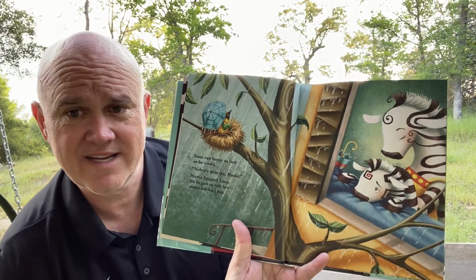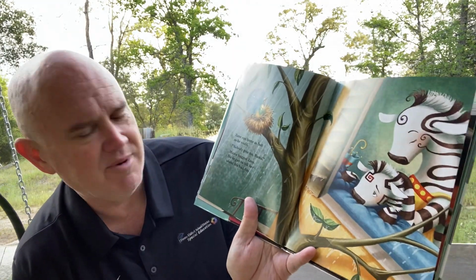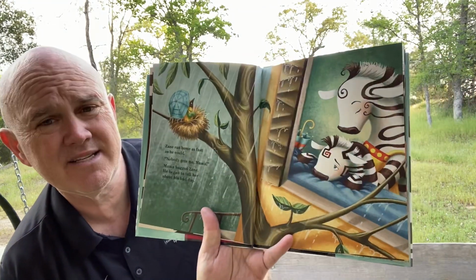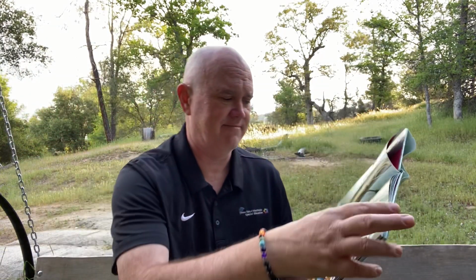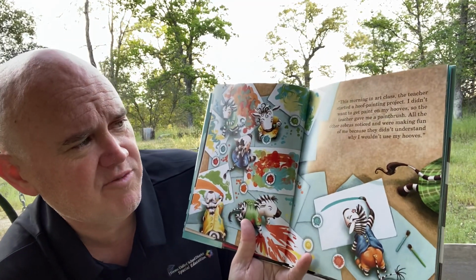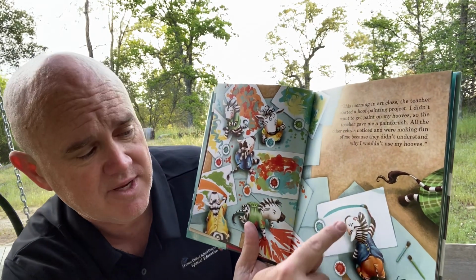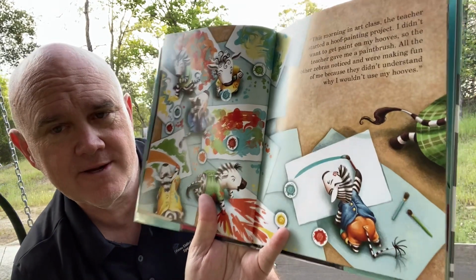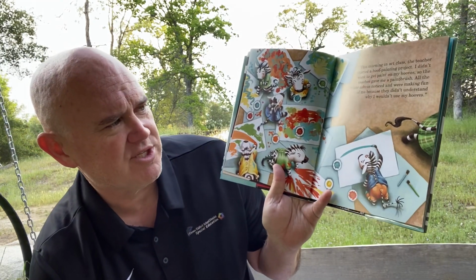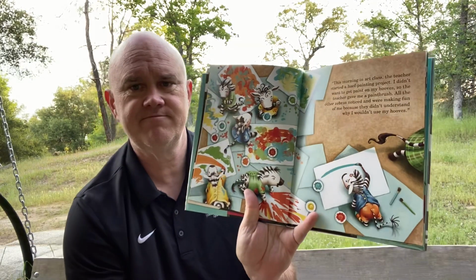Zane ran home as fast as he could. "Nobody gets me, Mama!" Mama hugged Zane. He began to tell her about his bad day. It was a hard day for Zane. "This morning in art class, the teacher started a hoof painting project. I didn't want to get paint on my hoofs, so the teacher gave me a paintbrush. Look, there's Zane with his paintbrush right there. All of the other zebras noticed, and they were making fun of me because they didn't understand why I wouldn't use my hooves." He didn't want to paint, like finger paint, hoof paint for a zebra.